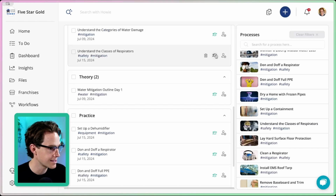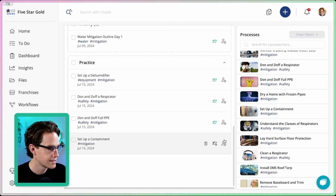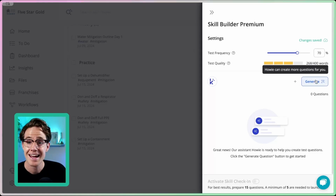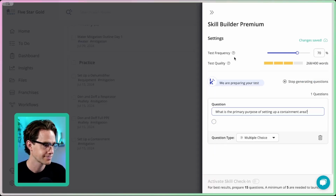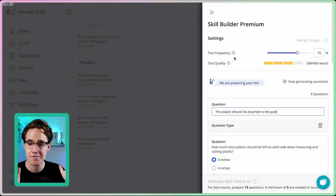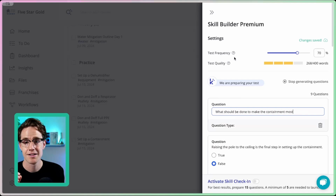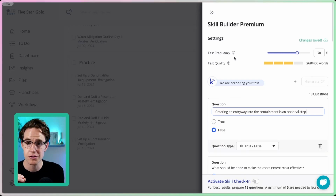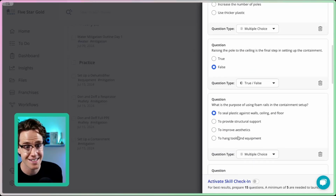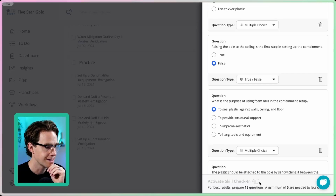Let's see if I've got another one. Understand the classes of respirators. Set up a containment. Perfect. Here I'm going to click generate, and our AI is going to read all the content of this process and then generate test questions right in front of us. Show of hands, I'm not typing anything. Our AI is reading all of the content. We've trained it on how to create good multiple choice and true/false questions. It's all right here in front of us. It's just created these based on the content of this process. So I'm going to click activate.